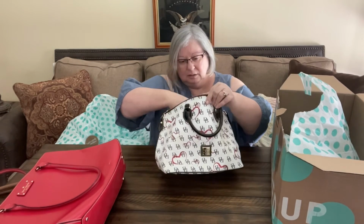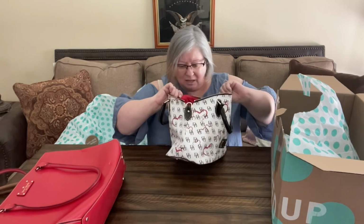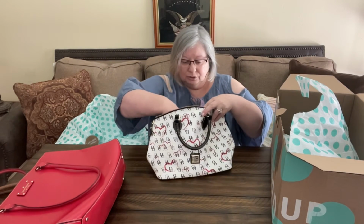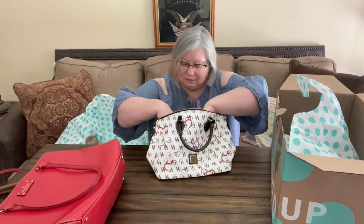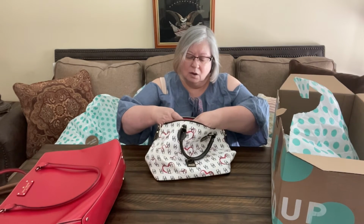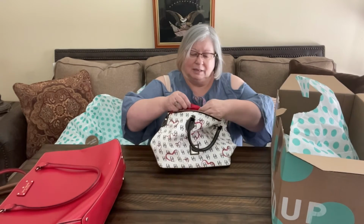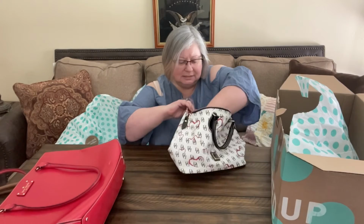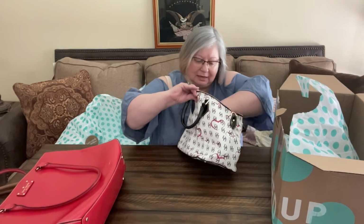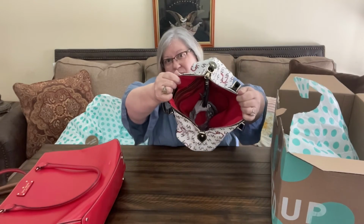We have the crossbody still wrapped. We have the red that looks spotless inside. We have the key holder or clip. Okay, so it is used because we have a little bit of black on one of the inside pockets. And I think it's a cotton inner, but anyway, it has two slides, a zipper on the other side, and a wide foam pocket on the other side. So very nice.